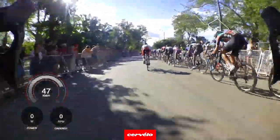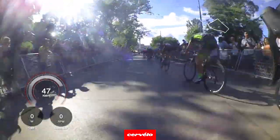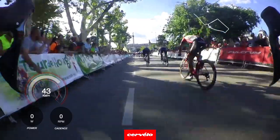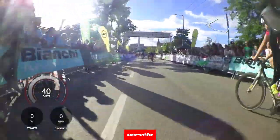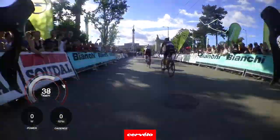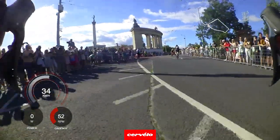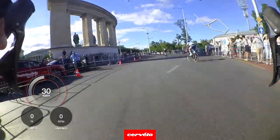And you know straight away as he came past, I could see it was fairly strung out on his wheel. The boys had done a fantastic job. The lead-out's gone really well, and there's no way Scott is going to be passed with 200 metres to go there. So at this point, we know Scott's got the win, and we are pretty pumped.